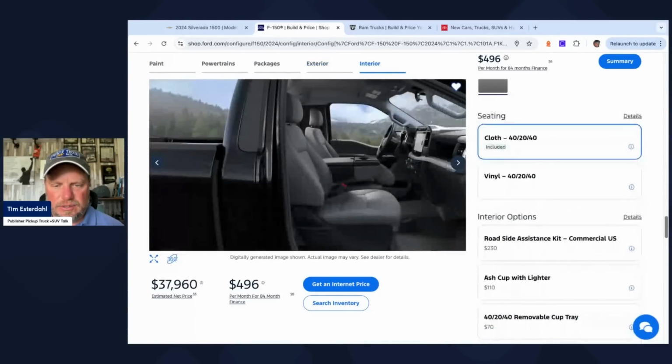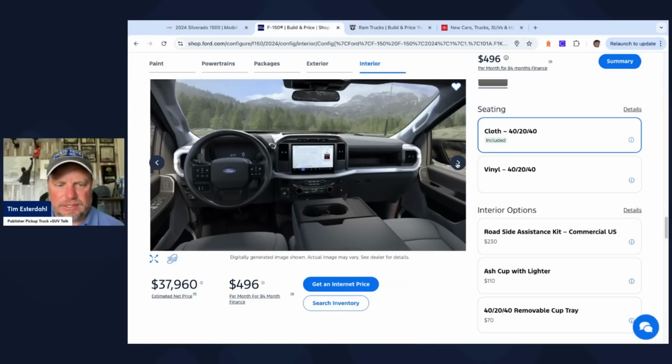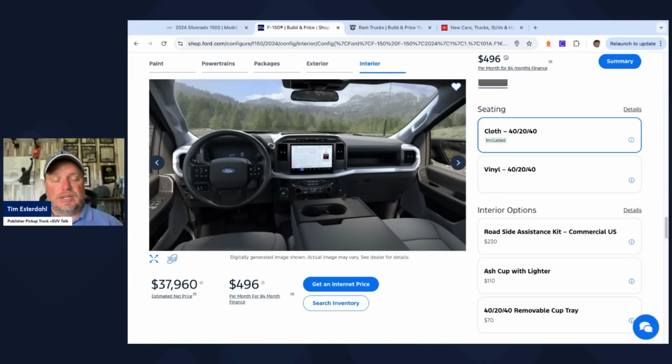Let's talk about interior. So this is the interior. It's cloth or vinyl, your 2 choices. And you can see where it is a bench seat. The middle seat's folded down. You have a work surface there with some drink holders. I want to come around the sides and look at this. So this, you get a much bigger screen.